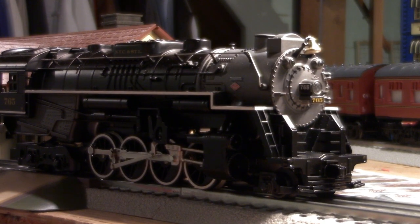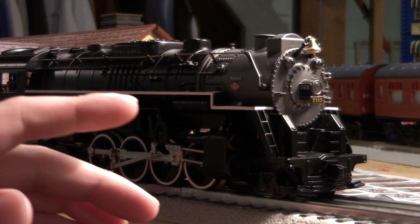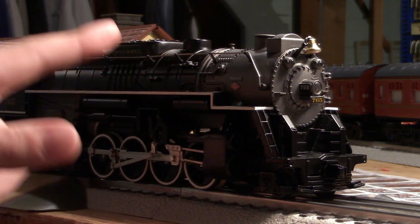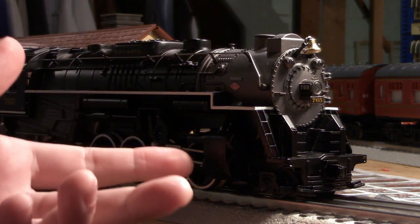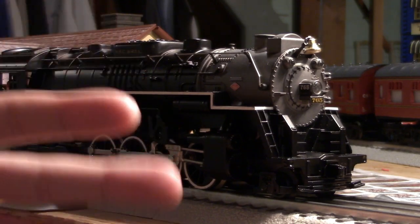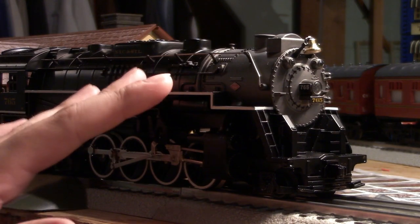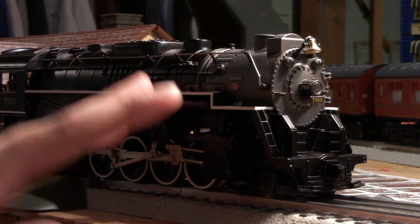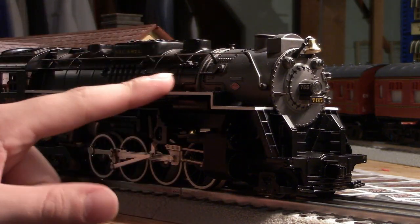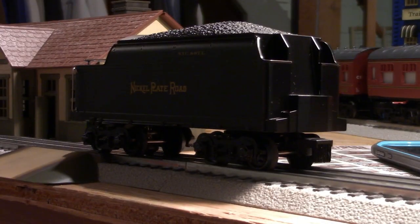Along the side of the engine, you can see some nicely externally applied handrails. Now, according to the instruction manual, these are isolated from the die-cast metal body because apparently they help with the IR signal that allows the remotes and the Bluetooth app to connect to the engine in order for it to run. So these locomotives need to be handled with extreme care in order for it to actually work properly. So try not to bend the handrails or anything like that. These are very important. Now that we reviewed the engine, let's review the tender.